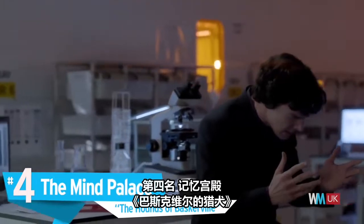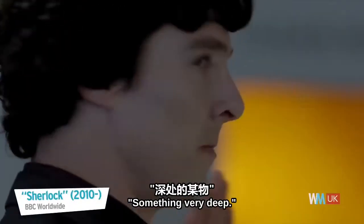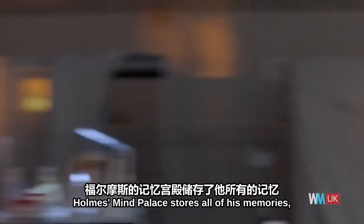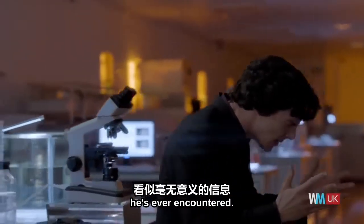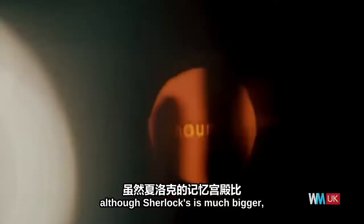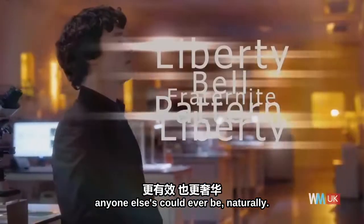Number 4, The Mind Palace. The Hounds of Baskerville. Seeming like an ultra-logic superpower, Holmes' Mind Palace stores all of his memories and every piece of seemingly pointless information he's ever encountered. Quite unbelievably, it's actually a legitimate memory technique, although Sherlock's is much bigger, more effective, and more extravagant than anyone else's could ever be, naturally.